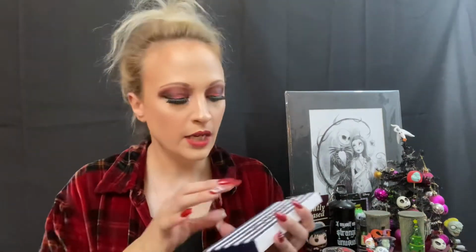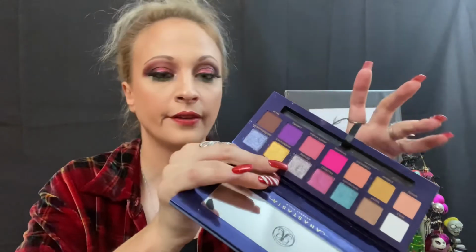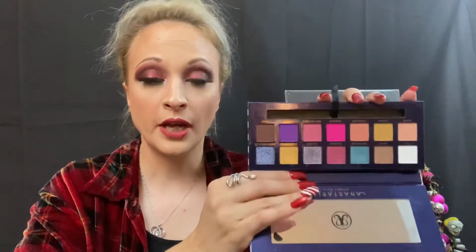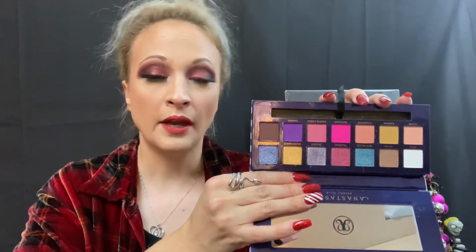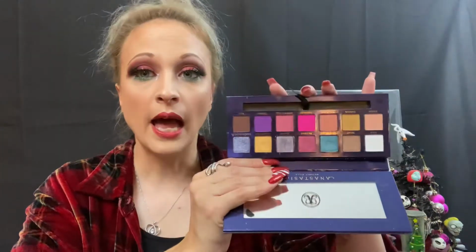Number 7 is one that I like. This was right before ABH kind of lost their mind and went on their massive release spree. This is the Riviera palette. This was when they first started coming out with bright palettes. This was before Jackie Aina, before that hot pink one. I forget who that collab was with, but I like this palette.